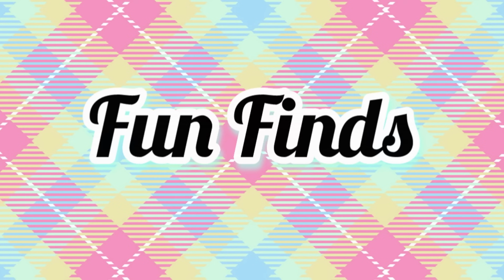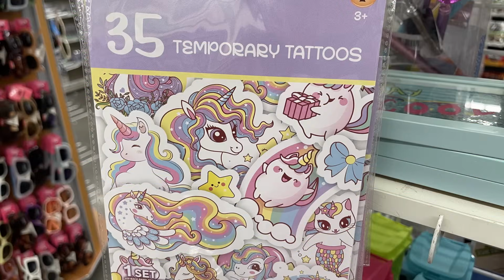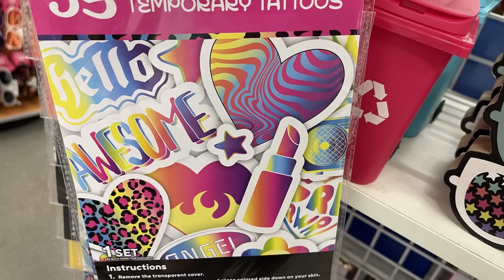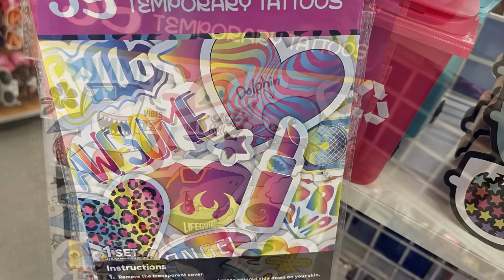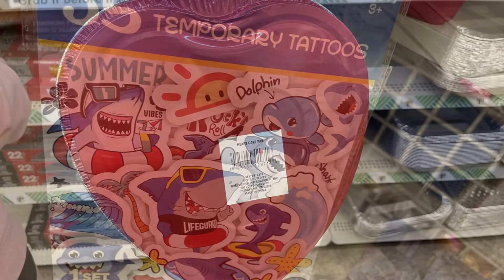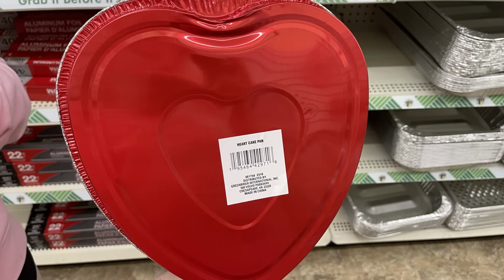Over in the Fun Finds, they had these packs of 35 temporary tattoos. We've got the kawaii style with the unicorns. There's also like the spaceships and aliens, and then kind of like a 90s vibe. They also have some of the summer sharks, suns, and waves, things like that.